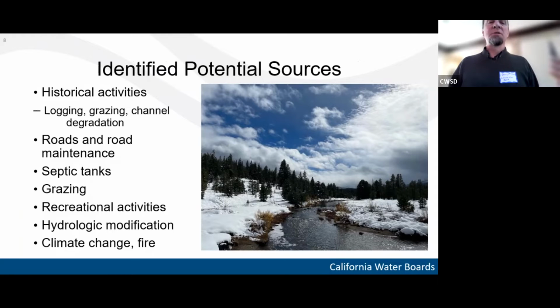And so, potential sources we've identified: one, which was just discussed recently, is that historical activities are a major source. There's been a lot of grazing, logging, and channel degradation from historical activities. Also road maintenance, septic tanks, grazing, recreational activities, hydrologic modification, and other things like climate change and fire can also contribute. And most of these contribute via non-point source runoff.